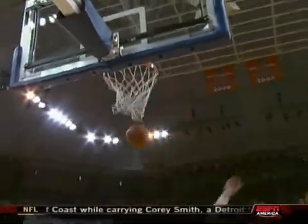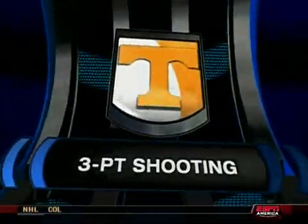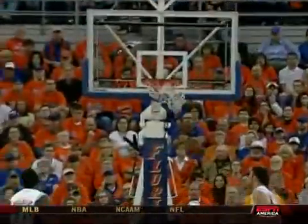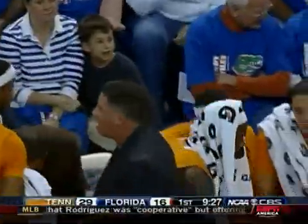Calathis has 4. So inside, the Tennessee Volunteers are thriving, but what about their outside shooting with 5 triples so far? Not a great three-point shooting team in the Southeastern Conference. They only shoot 30% in conference games, but against Florida, they're much better. They've made 5 of 7 today, Kevin. When these two teams played in Knoxville, Tennessee made 8 three-pointers in the first half, 12 for the game.